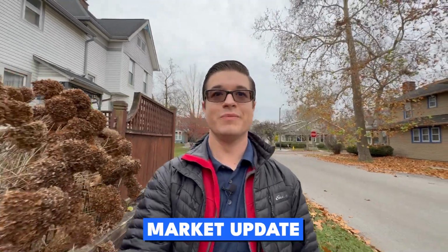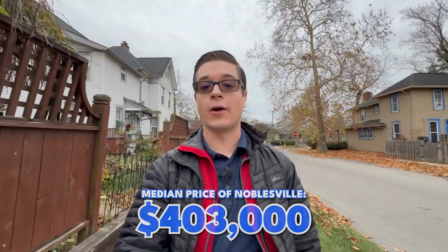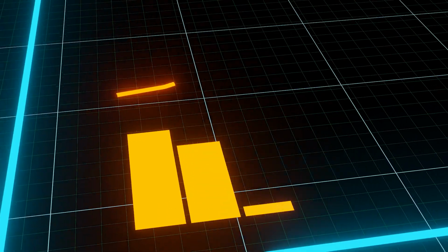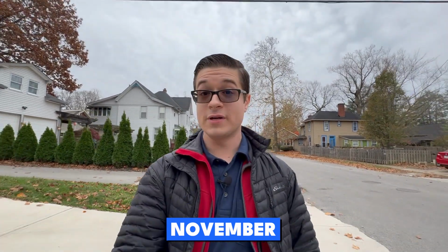Now we've showed you a couple of different neighborhoods in Noblesville, new construction and pre-existing. Let's go ahead and do a quick market update. So currently the median price here in Noblesville is going to be $403,000. Now, median price is going to be constantly fluctuating. Median price right now has dropped a bit because it's not peak season since we're filming this in November. But when it comes to springtime, that median price goes up. So it absolutely fluctuates based on supply and demand, mainly demand. That's how median price works. So it's lower right now, but trust me, it will go up in the spring.